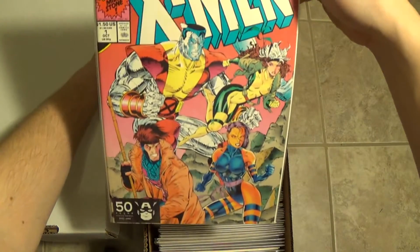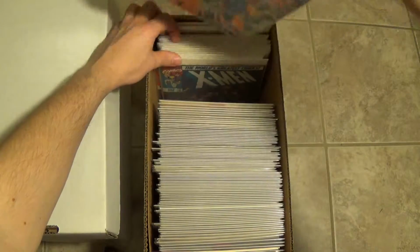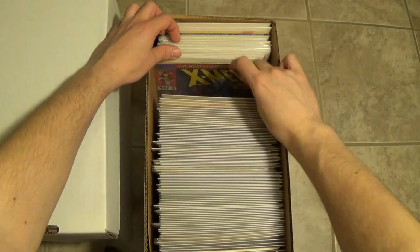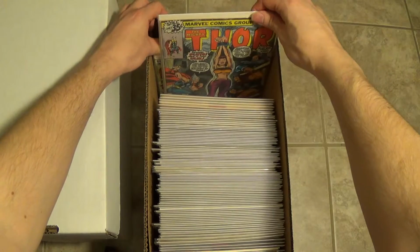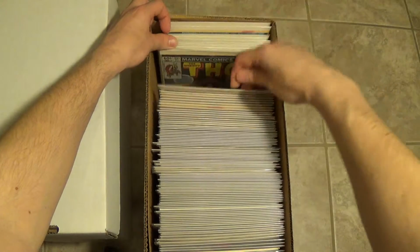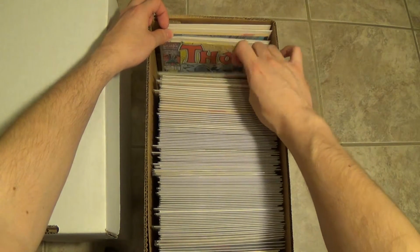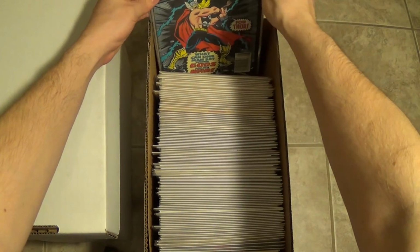And whoa, X-Men #1. I didn't even know I had this. That's really awesome. And also 68 from that same series. 69. I have a few doors. Two 450s.